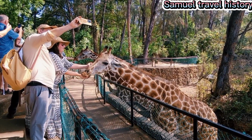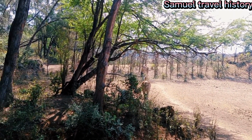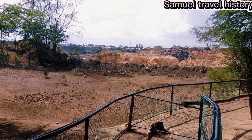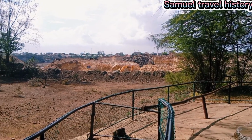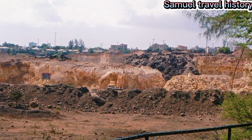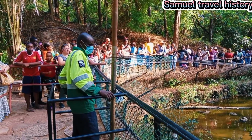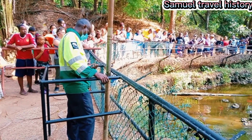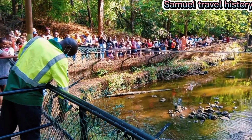How many giraffes are here? 1, 2, 3, 4, 5, 6. 6 of them. It's so devastating that the mining is still ongoing over here. See? So guys, now is the feeding time. Let's see the magic happening right now. Waiting for like 2 or 3 minutes, and now the feeding starts.